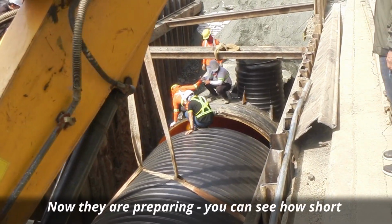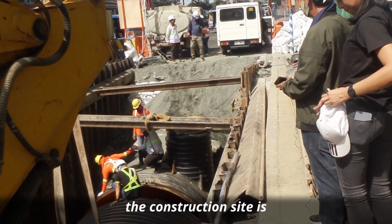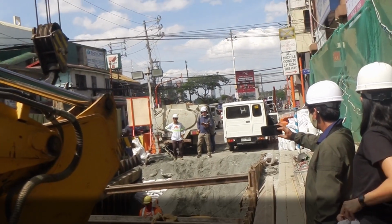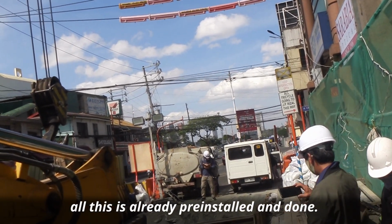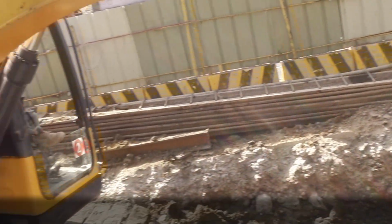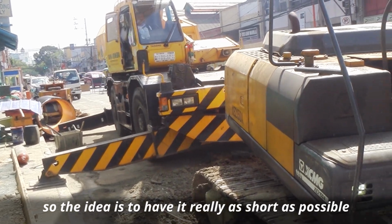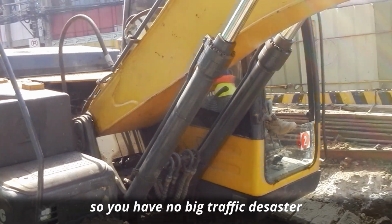And now they are preparing, and you see how short the construction site is. Where the cars are standing, it's already backfilled and the pavement is done. And you see at the end of the bridge, all this is already pre-installed and done. And here already is the end of the construction site. So it's really their idea to have it as short as possible, to have no big traffic disaster.